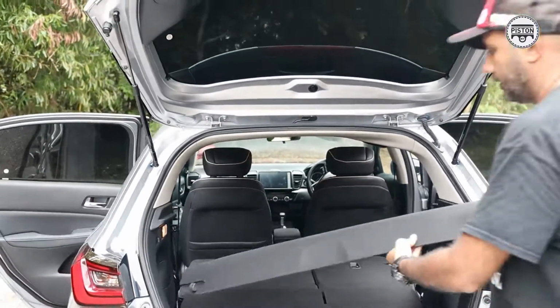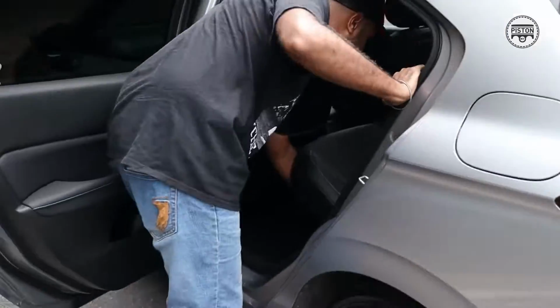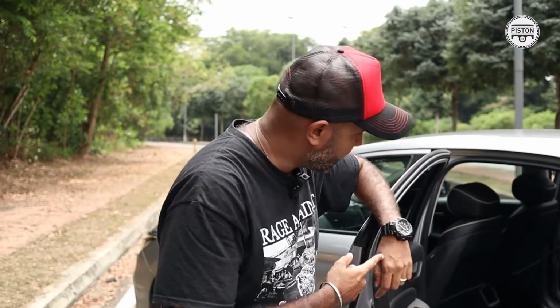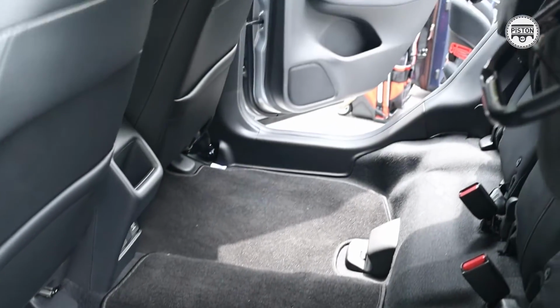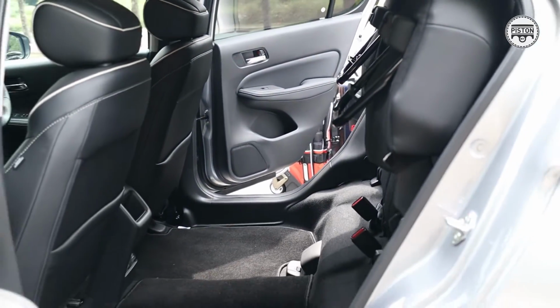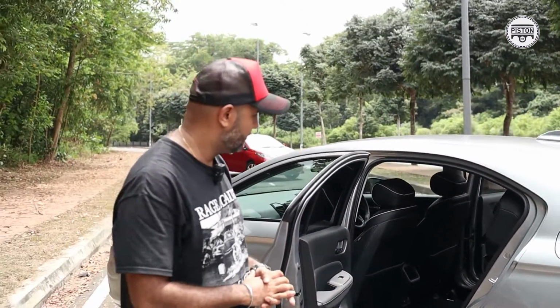Now, let's explore something called tall mode. This is basically tall mode. As you can see, the back seats are folded upwards and you get this huge space to keep taller items. Now there are two other modes. Now let's start with long mode.